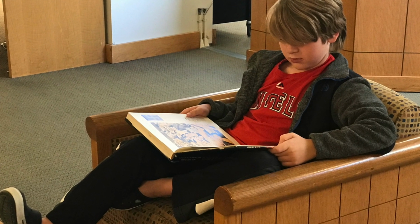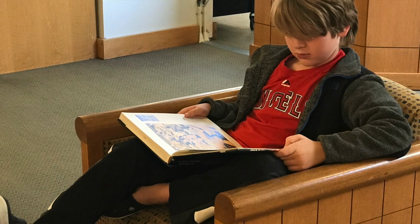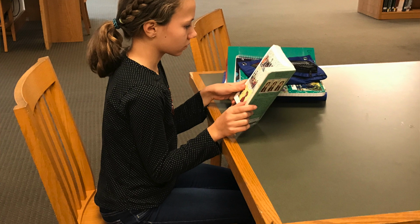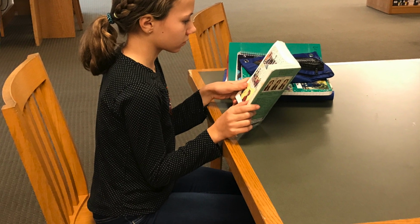Each time kids finish a book, they log not only the author and title of the book, but they also record the source of the book. Where did they get it? Did they get it from the classroom library, the Hommocks library, the public library? Did they get it from home? They also identify whether or not they have what we would call a next up book. Do they know what they're going to read next?